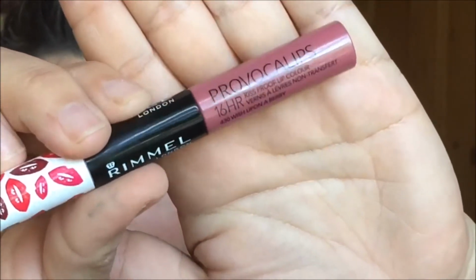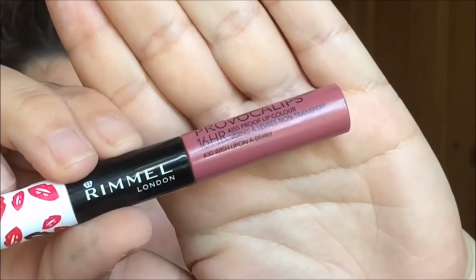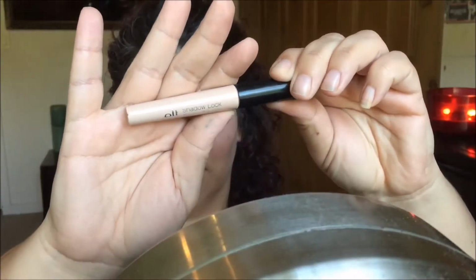For lips, I'm going to use the Rimmel 16 Hour and the Wish Upon a Berry. I like this color, but for a moment, I was really confused because the lipstick is actually quite lighter than the tube itself. So now I'm going to put on the sealant that keeps it moisturized and sealed and make it stick on your lips forever and a day. What do you think? Now I'm going to put on the e.l.f.